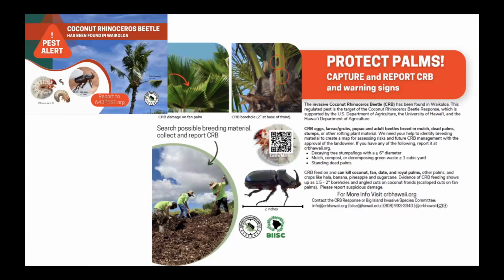Reporting, as we see here, was the way that we found that CRB was on Big Island. So it's very, very important. In areas where we found CRB, we're trying to get the public to actually report even breeding material that they have on site. Of course, reporting any specimens and tree damage is very important, but also in those areas where our surveying of trees is not seeing any damage, we're not really able to find any breeding sites so far. Now we're calling on the community to help us identify where those breeding sites might be.